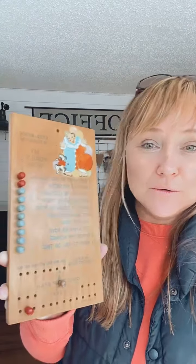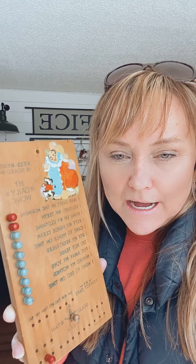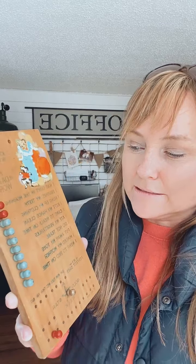I thought this was so cute. And that it had all the pegs and the gold thing. I had to get it. Like I said, I don't think I'm going to keep this. But it was so cute. It would have been cute in the toy room when the kids were little.